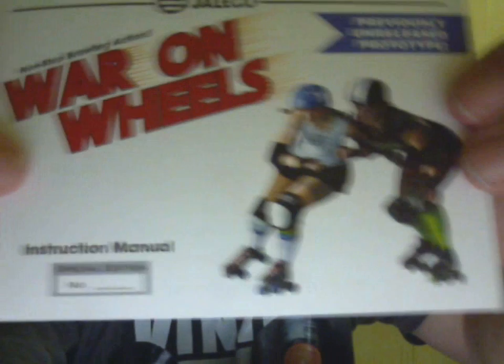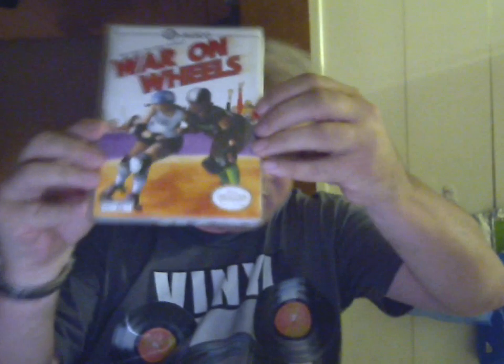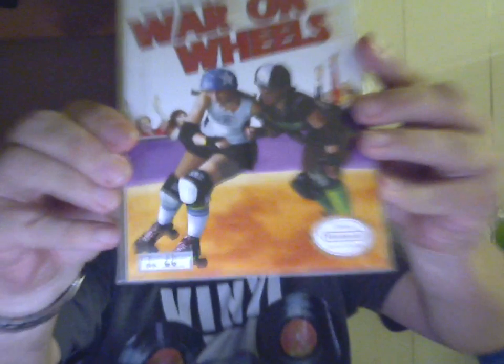Now, I had told him that he really didn't need to do this because with my hands shaking as they sometimes do, I wouldn't be able to write the numbers on there neatly anyway. However, Joe, being the nice guy that he is, went the extra mile. Didn't tell me he was doing this, but he sent me another numbered copy. This one is numbered 66. And I haven't done this yet, but I'll go ahead and check to see how everything matches up.